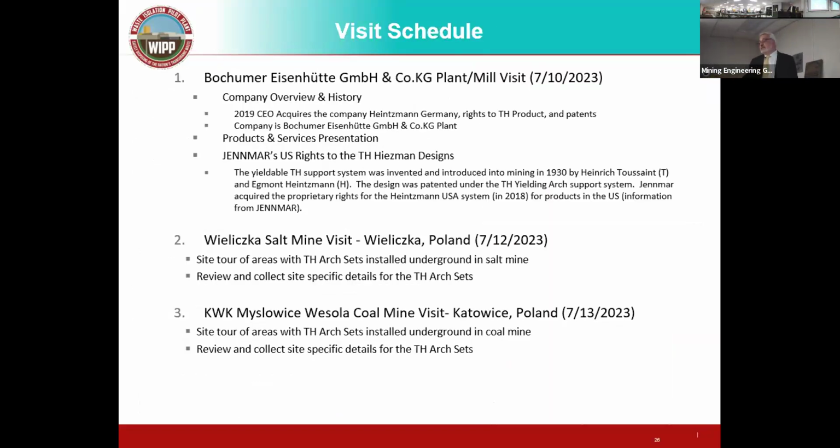Okay, so we went to this steel mill fabrication facility, and we visited two mines. One was the Wieliczka salt mine, which is east of Krakow. That's a very, very old mine, which just closed down in 2007 to become a tourist mine. The mine had been operational for about 800 years. And we also visited the Sobieski coal mine in Poland, which is just due west of Krakow.